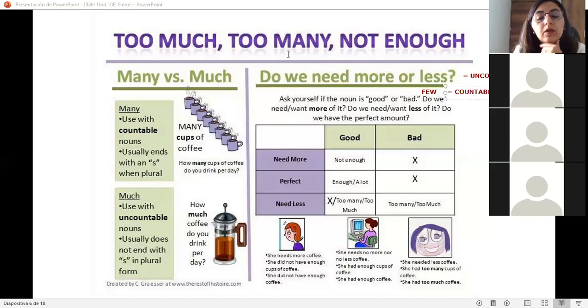Okay, so we can use more when we want to say that there's an extra of something. Sí, podemos ocupar el more para cuando queremos decir que hay más cantidad de algo. Y el less cuando tenemos menor cantidad de algo, ¿no? Y lo mismo con few. Lo que cambia aquí o en lo que hay que tener cuidado es con los contables o los incontables. Lo mismo pasa con much y many.